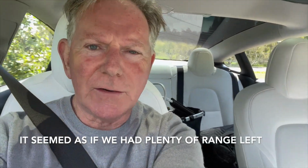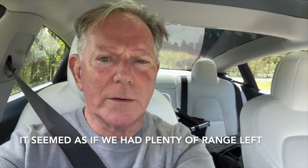Range anxiety, it's a different thing than when you drive an internal combustion engine car, because with a petrol car, of course, you can just think, well, I'll just pull into the next service station. But in our case, there's actually no charger at all between where we are now and our final destination.